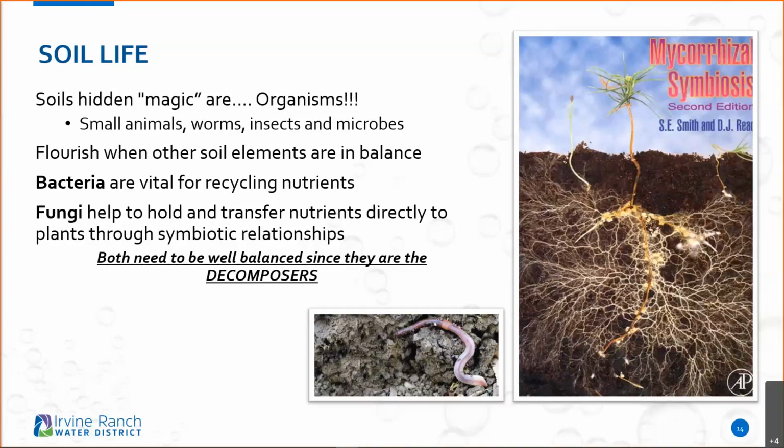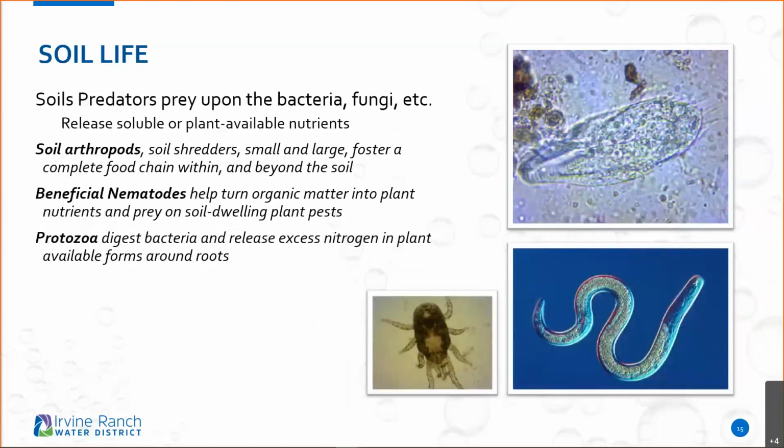So there are beneficial bacteria, beneficial fungi out there that are helping out our plants. It's the soil predators, the arthropods, the shredders, there's beneficial nematodes. There's a lot of things that we have to really consider, because that's going to aid our plants in growing healthy, breaking down nutrients to make them available in the right forms to the plants.